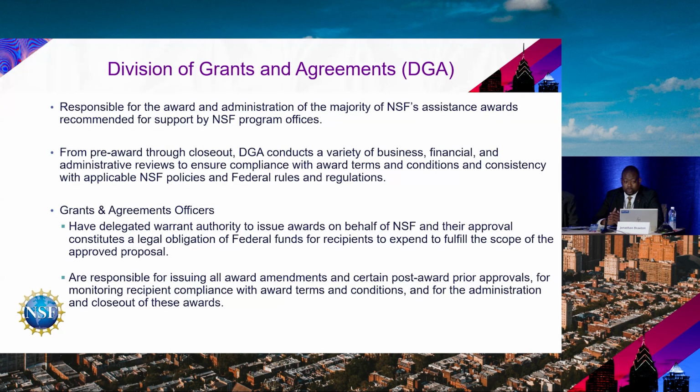Okay, so we've been through merit review. Now we've arrived to DGA. Why do we need to pay attention to DGA? Why do you need to listen or be concerned with Jonathan? He doesn't have great hair like my colleague Jeff here. Don't worry about the hair.